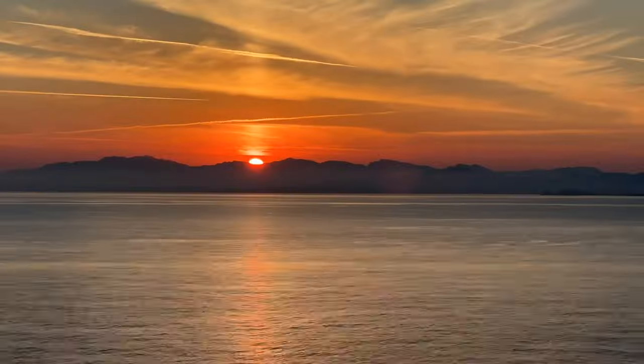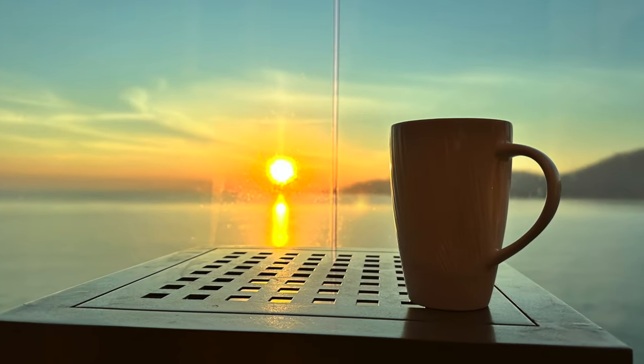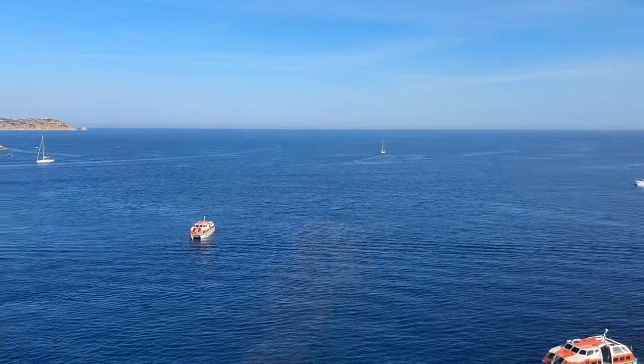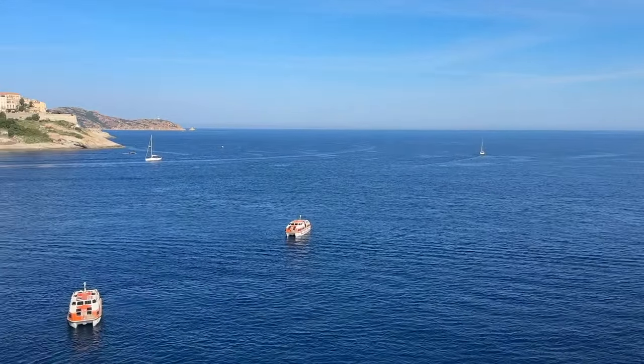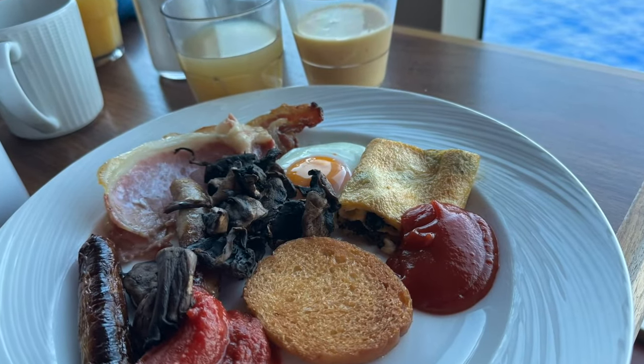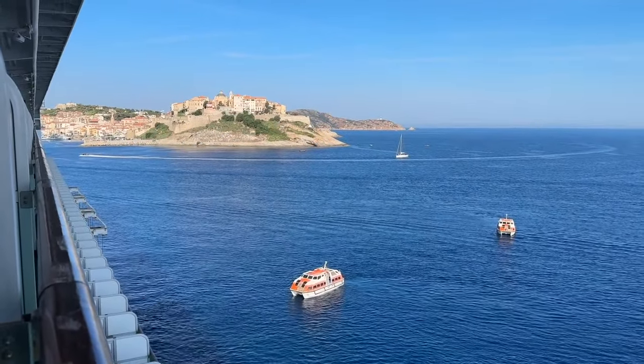We woke to the most incredible sunrise over the mountains. We were loving our balcony cabin. This was a tender port and only the ship's lifeboats were being used. With the ship rammed to the gunwales, we wondered how this day would pan out and at what time we'd get ashore.